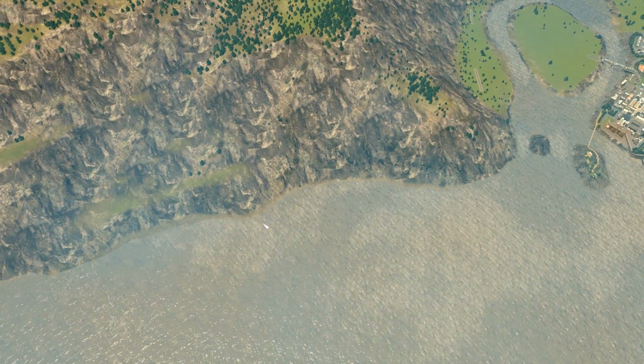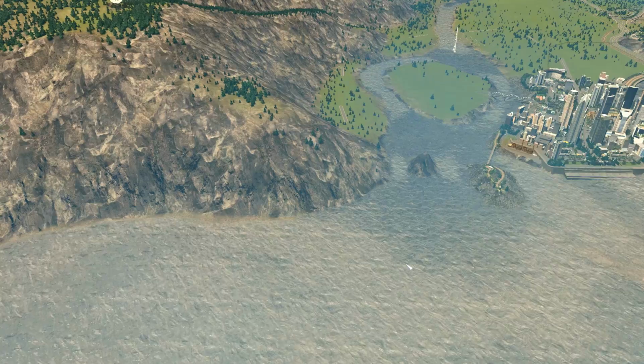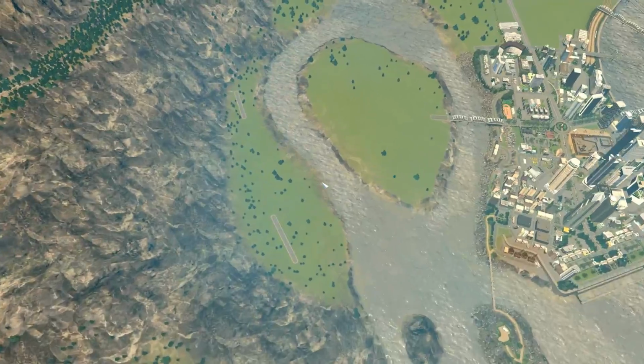And this will eventually be our harbor. Now, I'm not really sure when we're going to get to that, but you know what? We should probably do that really soon, just because getting some ships in and getting that all set up is going to be pretty cool.